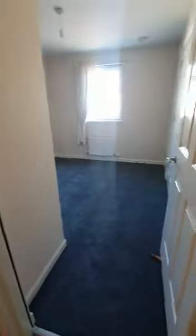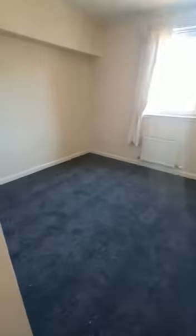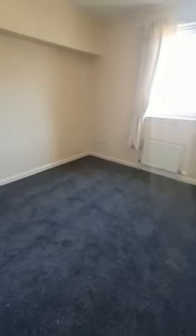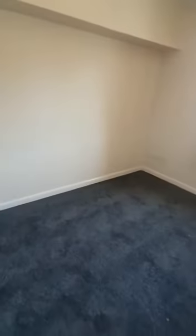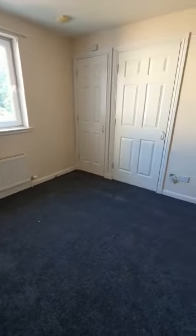So the bedrooms have just been newly carpeted. So we have nice new grey carpets in the bedroom. So we have the master here. So the master bedroom has the boiler covered and also a wardrobe built in.